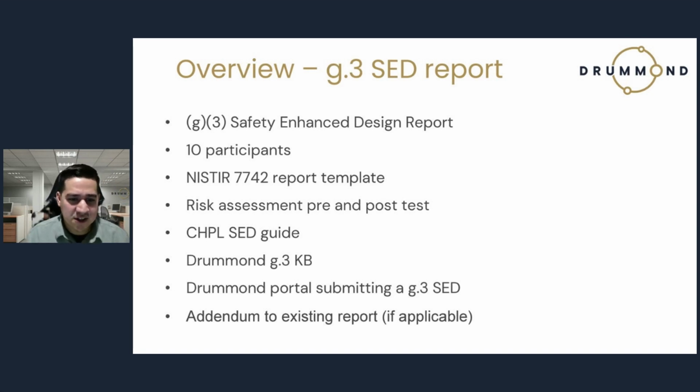However, as the criterion name alludes to, safety enhanced design testing also has a central focus on patient safety, and therefore your report itself should contain some risk assessment details for each of the tasks under test. We recommend having 2 types of risk assessment, pre and post-test. Pre-test risk assessment could be you as a developer reviewing all the tasks and making a designation to see which task you think poses the most risk to patients.